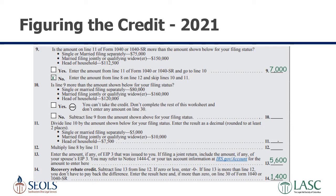The recovery rebate credit is the difference between the amount that was paid out and the amount that you are eligible for. So in this case, it was $1,400.